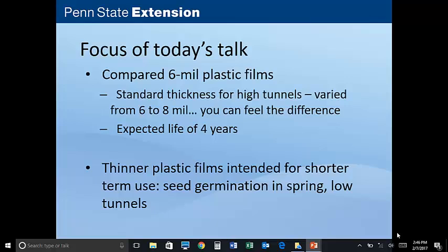So for this talk, we're going to talk about tunnel plastics, and we're really going to be focusing on the 6 mil plastic films that we'd be using. And that's our standard thickness normally for high tunnels. When we got samples of a bunch of different kinds, we were wondering whether, we had heard that some of the cheaper films might not be as thick as they say they are, but they all were. And these are the ones that you would normally have an expected life of 4 years with them.